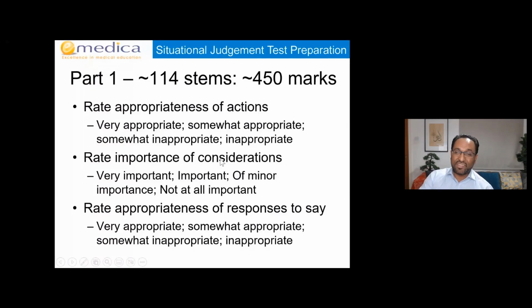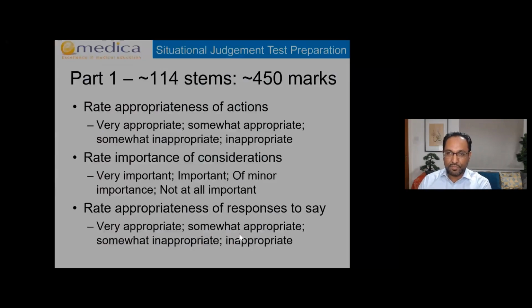Rate the importance of considerations. There will be certain statements or factors to think about. And so do you think that it's very important to consider this factor? Do you think it's important, of minor importance, or not at all important? That's the 4 ratings. And then the one we've just seen, rate the appropriateness of responses to say. Is it a very appropriate thing to say, somewhat appropriate, somewhat inappropriate, or is it inappropriate? Okay.